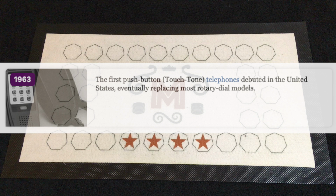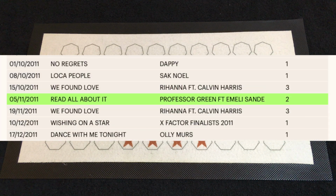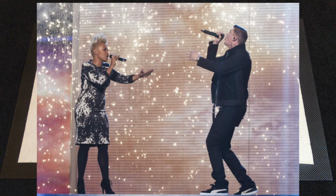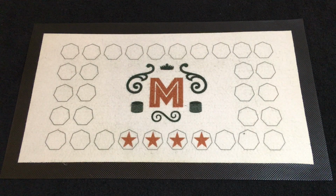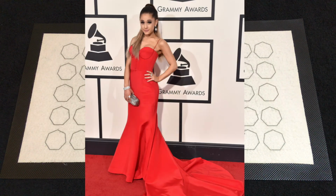Now, I've picked 2 number 1 songs this week. One from 2011, by Professor Green featuring Emeli Sandé, Read All About It. It was their final week at number 1. They held the top spot for 2 weeks. I've only mentioned this because Emeli Sandé, although she was raised in Scotland, was born in 1987 in my hometown of Sunderland. But the other number 1 I'm going to mention this week is from 2020, so again, it's fairly recent. Ariana Grande and Positions. She was completing her second week of 6 weeks at the top of the charts.